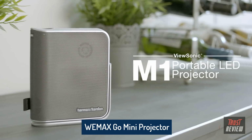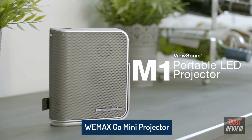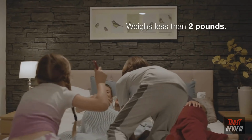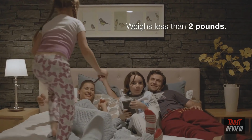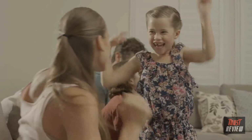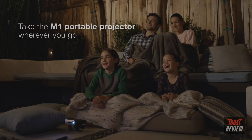Perfect for entertainment on the go. The ViewSonic M1 Portable WVGA LED Projector delivers power and performance in a portable package. Weighing less than 2 pounds, this palm-sized projector delivers convenient, big-screen entertainment wherever you want. Bring it from room to room in your home, or take it outdoors for a movie night in your backyard or your next camping trip.